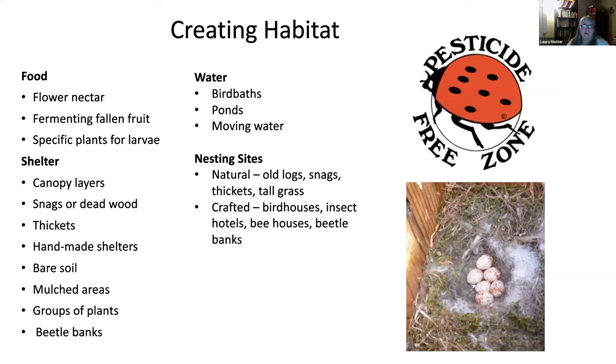The shelter could be any number of things that are in your yard and all the things that we've been talking about. It could even be bare soil where a bumblebee queen needs to create her nest, and other native bees create ground nests. Beetle banks could be groupings of grass where beetles hide out in safety so that they can come out later and eat the slugs in your yard. You want to have water, you could have moving water, or you could just have a bird bath. And then nesting sites could be as varied as you like.